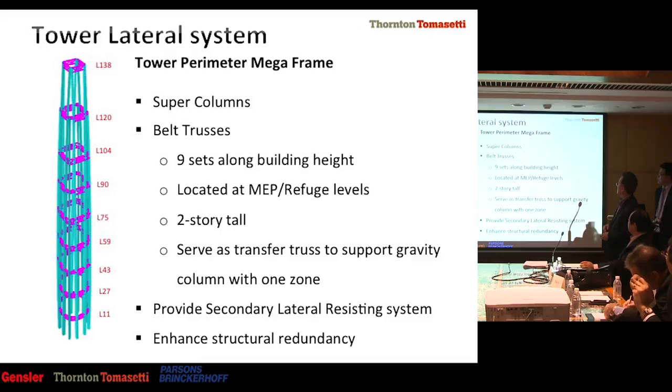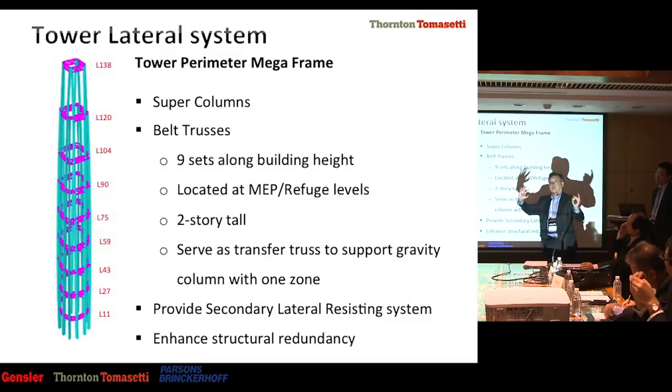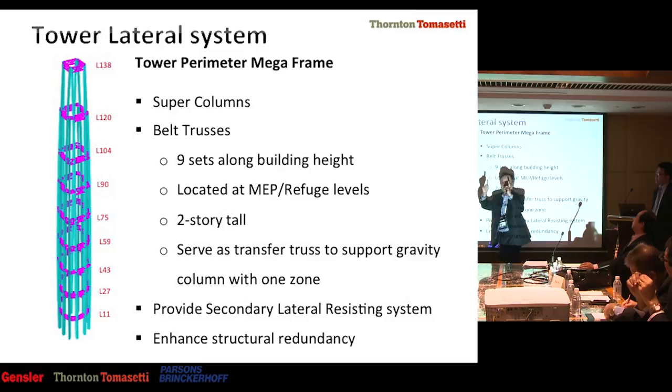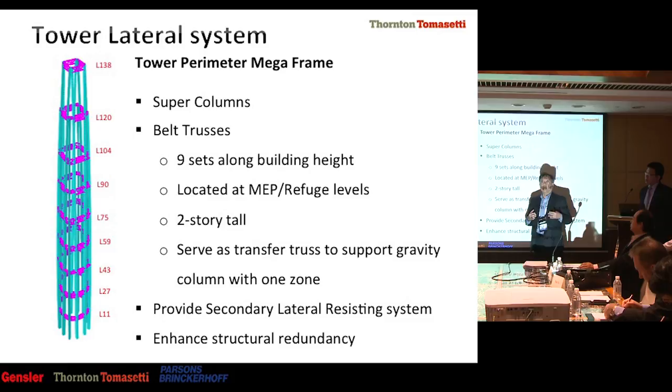The building is defined as a core, the core with stiffness, and also with outrigger to give you more stability, but also we have this perimeter belt truss. This belt truss working with the column is working as a mega frame. So the mega frame itself, because we have columns here, it's working like a frame, just like your table, you try to push it, you have the frame action. This is a redundancy and enhancement for earthquake.